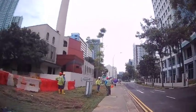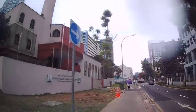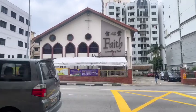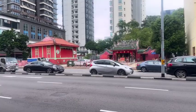Going ahead across the expressway and through Balestier is pretty straightforward. We walked by some construction, which is near this small mosque. We also passed a small church and also a small temple as well.